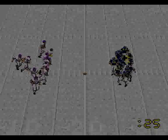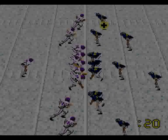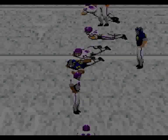First down, 10 yards to go. Red 52, red 23, hut, hut. Back to pass, going deep, interception, big play.